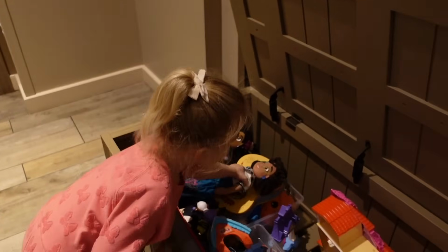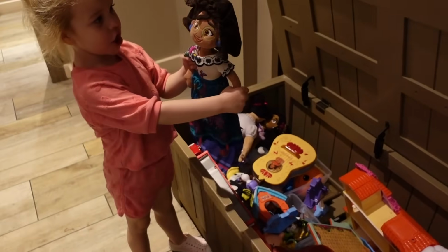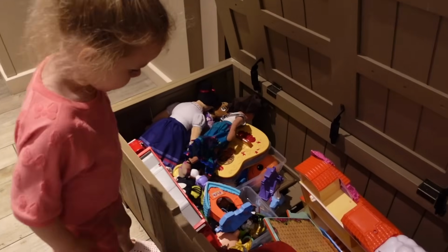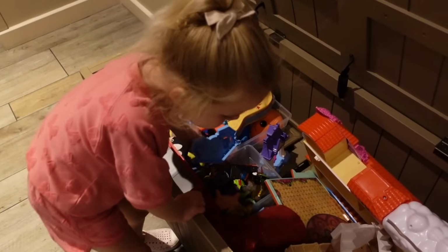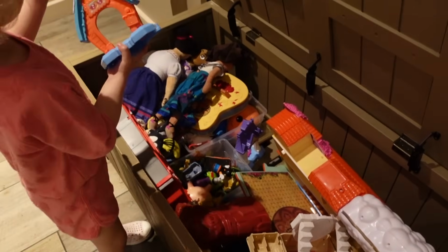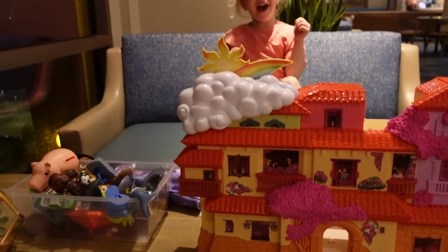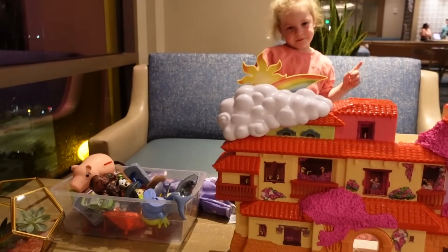What do you think? It's Mirabelle. There's a lot in there. What do you think about the toys? We got the whole setup. We got the whole setup over here.